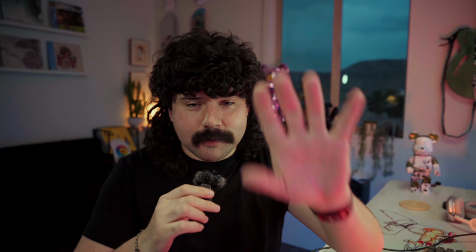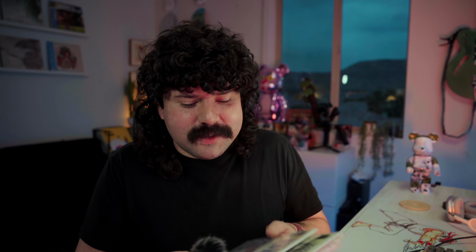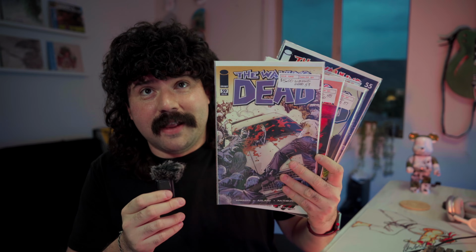Hold on, so if you don't know, I actually have a pretty massive comic book collection. It's about $10,000 worth of comics. But Invincible and Comixology and all of these apps have reignited my love for comics.